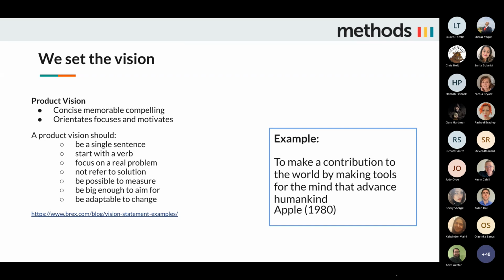Things aren't going to be set in stone, and things can evolve. Particularly at the moment, where I'm working on an alpha, things are evolving on a daily basis, and going back to review and refine that vision is a real core part of what we should be doing with the wider team.